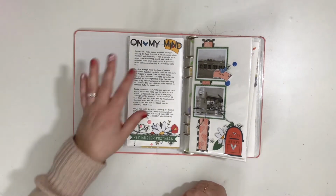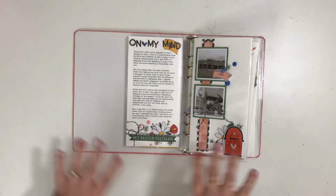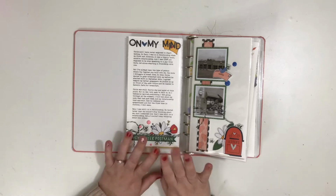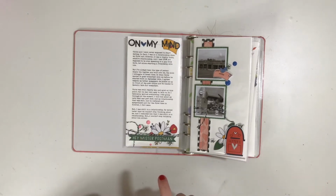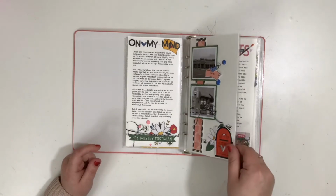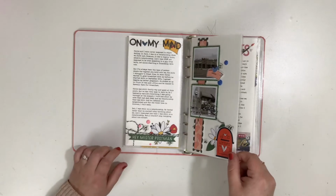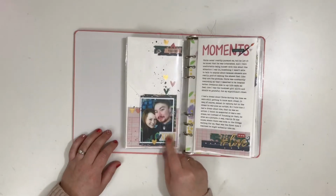So this kind of talks about our first date. I made this layout on YouTube, so I will link it below if you haven't checked it out. These printables are free from me. I created these printables so you can download those if you're interested. But this layout's up there if you want to see a closer look on how this came together.